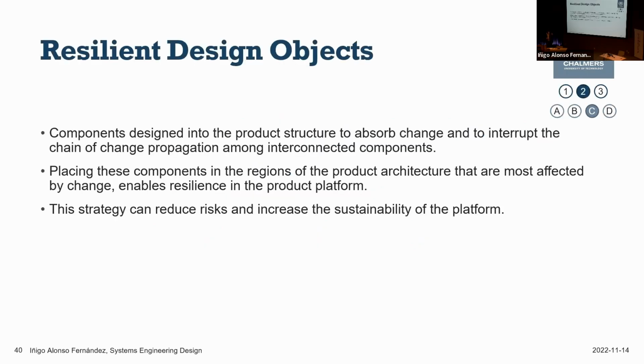And for that, I propose this concept of resilient design objects, which are components that are added to the product structure to absorb change, so kind of interrupt the chain of change propagation. And this works by being placed in parts of the architecture where it's more likely that the change might happen. So we are proactive in placing them there. And this enables resilience of the product platform, meaning being able to absorb changes without needing to change its structure. And this can reduce risks and increase the sustainability of the platform, so you don't need to scrap parts or designs that could still be useful.